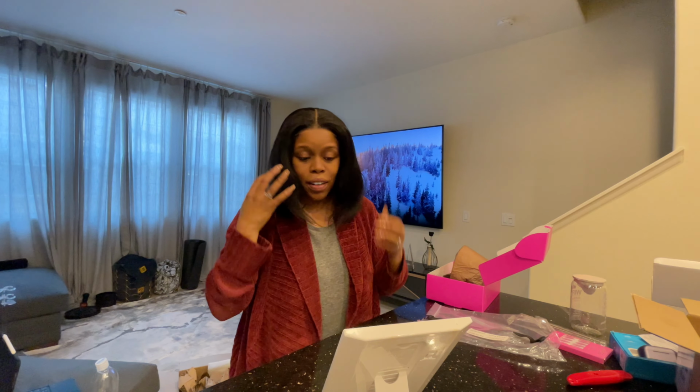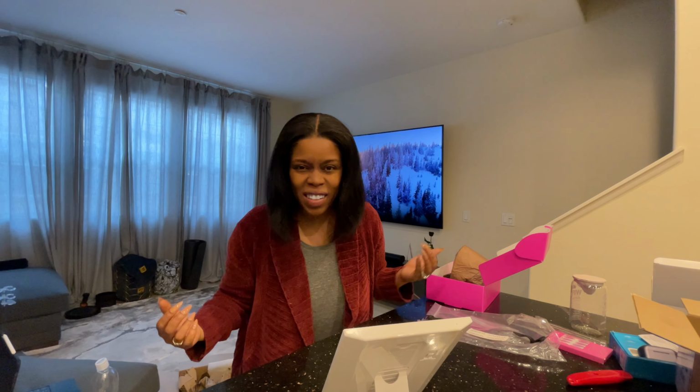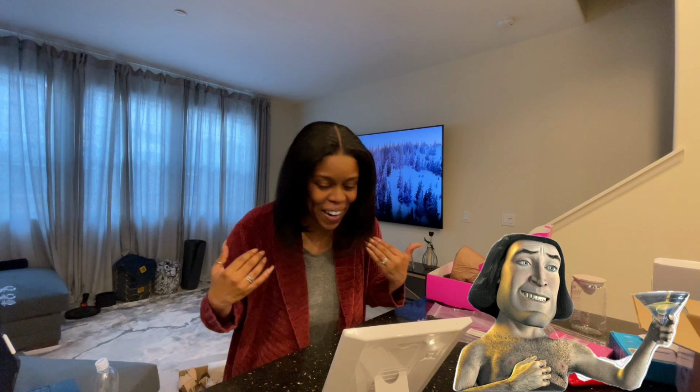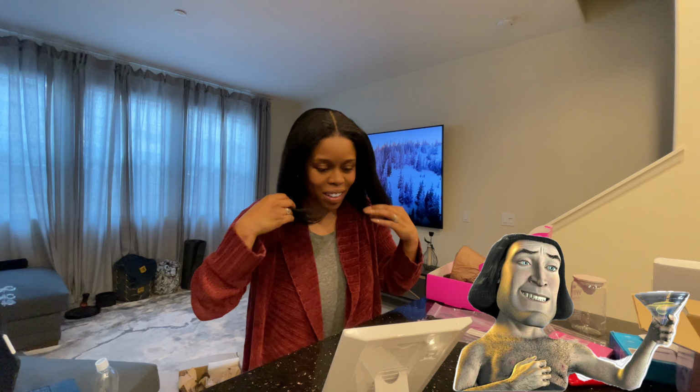So you'll see the final product where I'm not looking like Lord Farquaad. Is that how you say his name? You know who I'm talking about from Shrek. That's how I look like now with this bob and this weird tuck under thing.